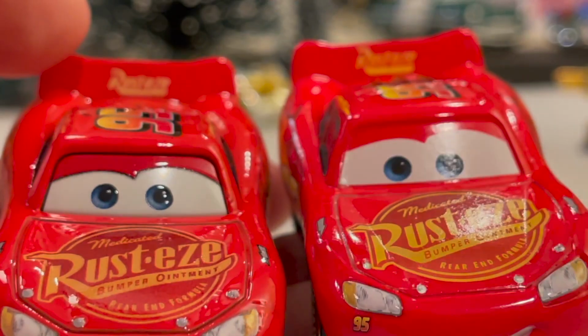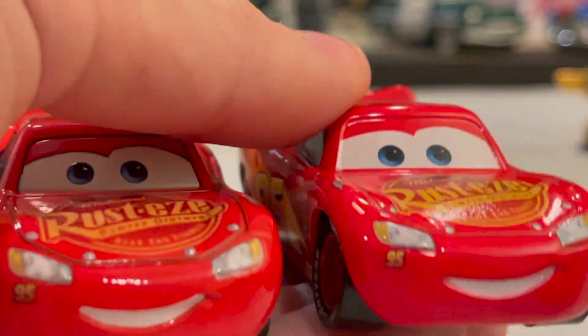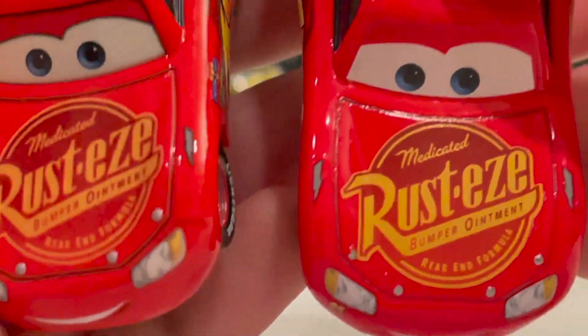But the eyes are obviously a little different. You have the eye plate there. It's not part of the main body, so that's why you have the black outline and whatnot. The decal looks really clear. Still, it's slightly colored different, but I don't really care about that.